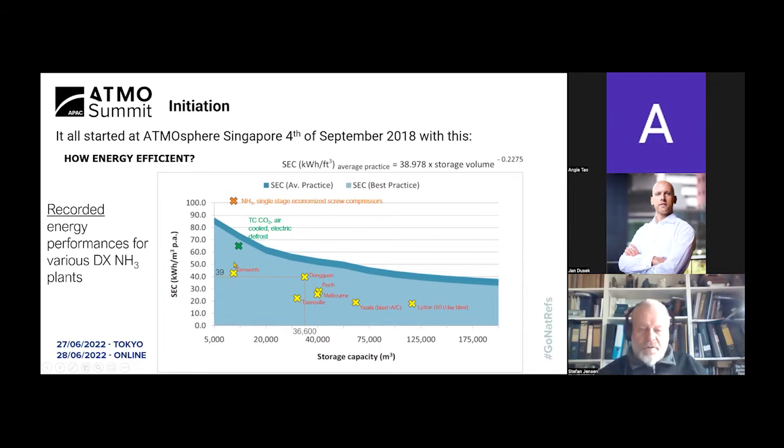And the gentleman in the audience, he saw all these yellow crosses here, which are the energy performance records of a selection of low charge ammonia plants in Australia. One is in China, this one here, Dongguan, and the other ones are in Australia. And what he became interested in was the clear difference between what these plants achieve and what the average achieved in California in 2008. Up here we have an ammonia system with single stage economized screw compressors, and you can see the energy performance of that plant is almost off the chart.